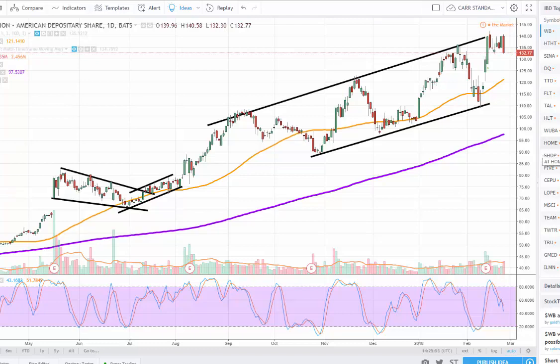And this is just, as I said, my bread and butter go-to system. This is the system that I use to find trades for our trend trading letter, our cheap stocks letter. It works extremely well, and it works in all kinds of market conditions.